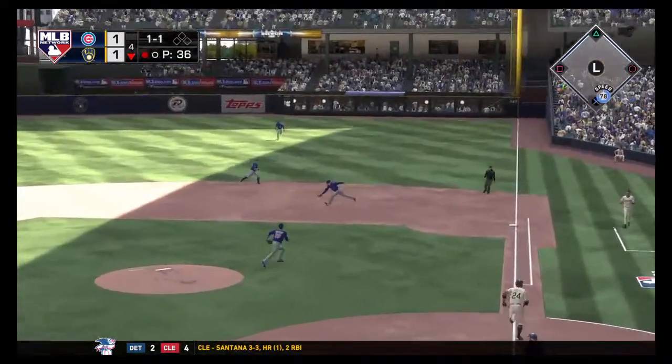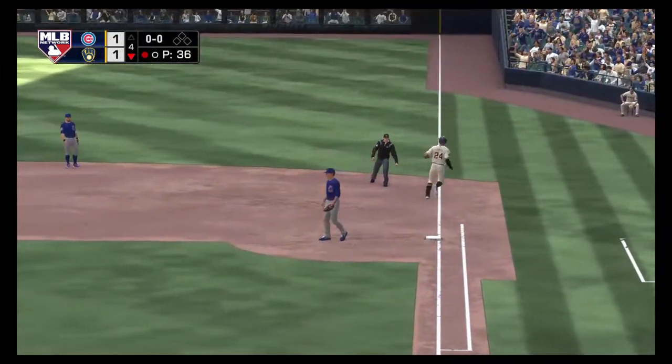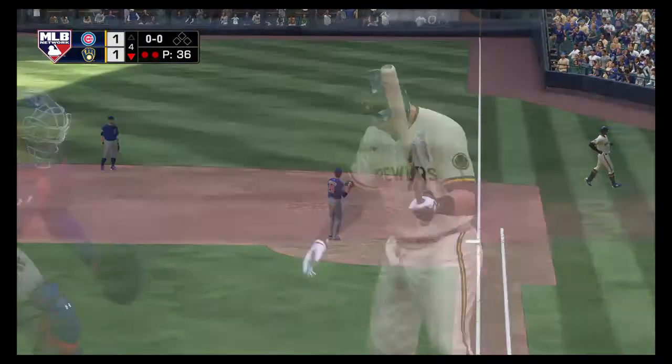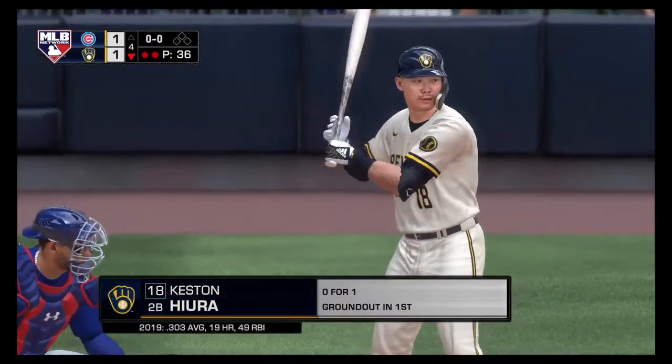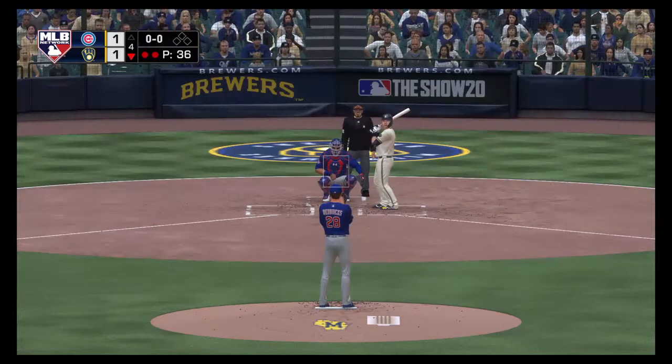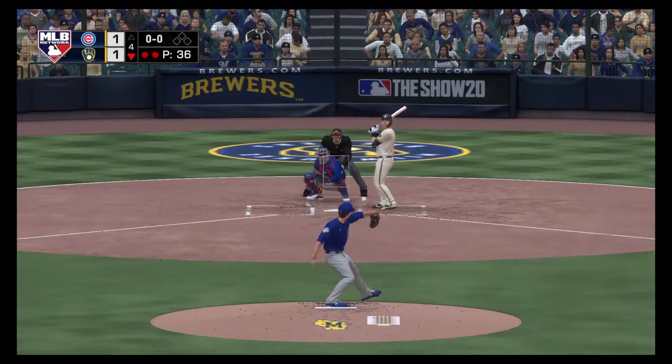This is on the ground over to first. And the off-balance throw gets him. Nice play for the out. So bases are empty here with 2 gone. And in at the plate steps Keston Hiura. First delivery to him on the way.